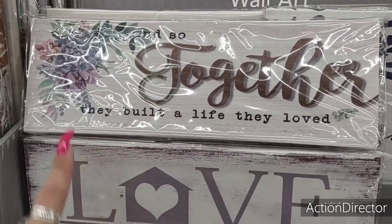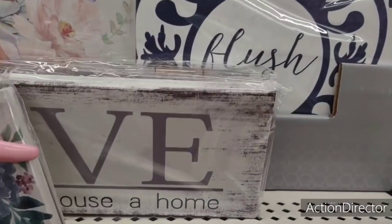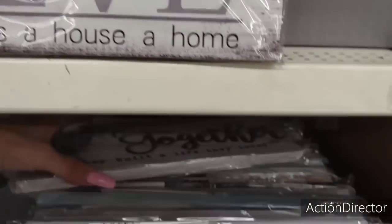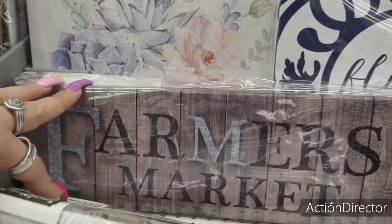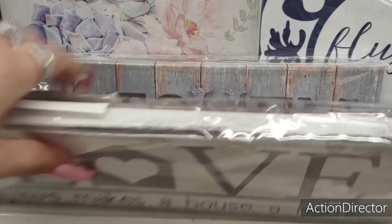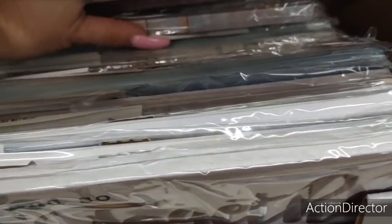And so together they built a life they love. Together. Look how cute that is. Then you have love. Makes a house a home. I mean, there's so much stuff here. Farmers market and kitchen. All right, these were found back here, so I'm gonna put them back here where I found them.